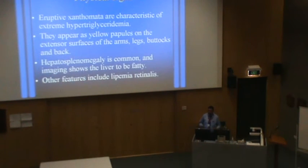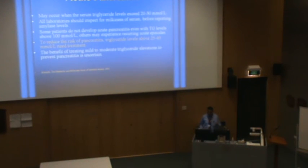Very briefly, what are the physical signs you would expect in someone with high triglycerides? You saw in one of the patients xanthomata, so that's one of the signs, and they appear as yellow papules on the extensor surfaces of your arms, legs, buttocks, and back. Or they could have hepatosplenomegaly, and you could have fatty liver on the ultrasound. Or they could have lipemia retinalis. If you look into the retinas with a fundoscope, you could find the lipemia retinalis sign.